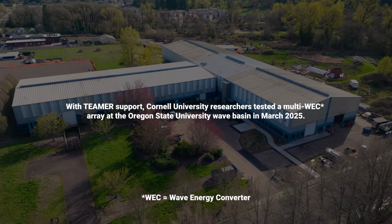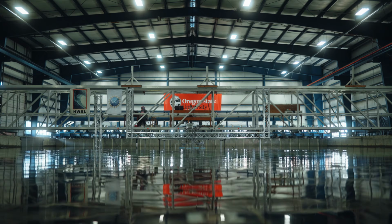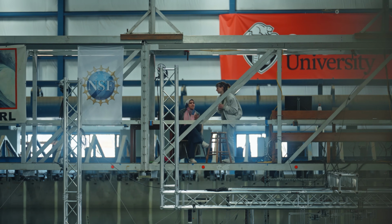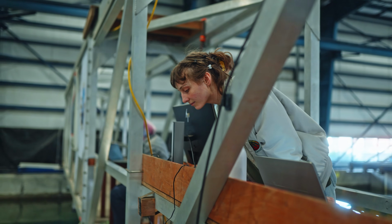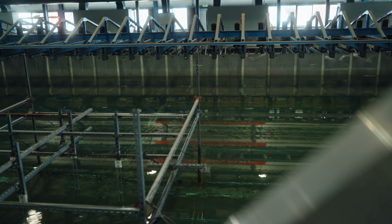So this project is about investigating different types of wave energy converter configurations, specifically looking at if you combine two different types of wave energy converters into one farm. And we want to see if combining these two different modes of motion can lead to better power extraction over a bunch of different sea states. And I think the idea of mixing these two different types of wave energy converters in an array is novel and not something that we've really seen before.